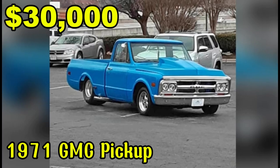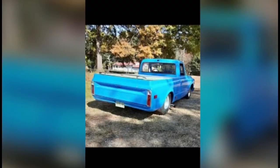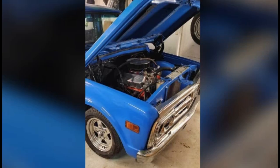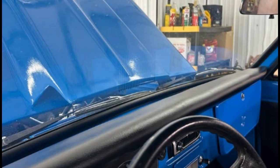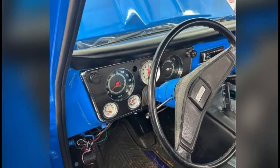Number 3. The 1971 GMC pickup, priced $30,000. This 1971 GMC Pro Street is powered by a 468 big block V8 engine, paired with a new automatic transmission and stall converter. The truck sits on a 4-link rear suspension with a Ford 9-inch rear end and 4.88 gears, while the front features coilovers and disc brakes.